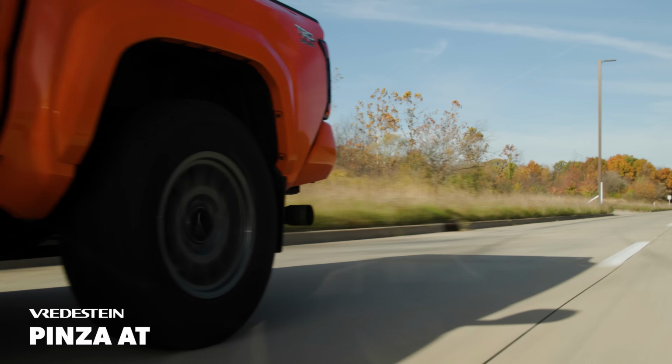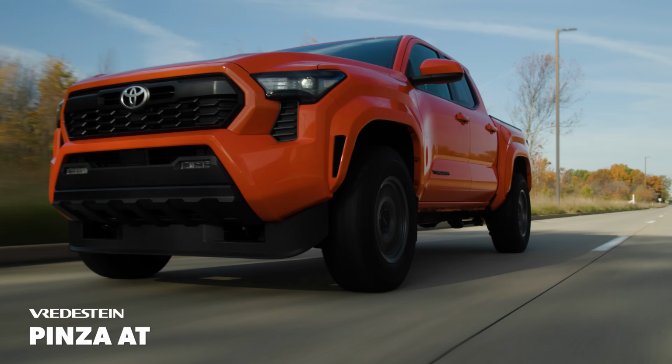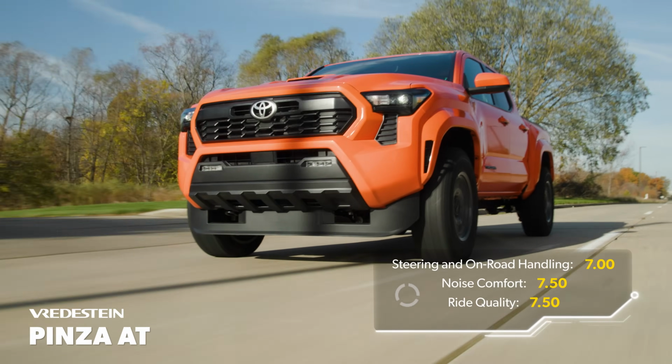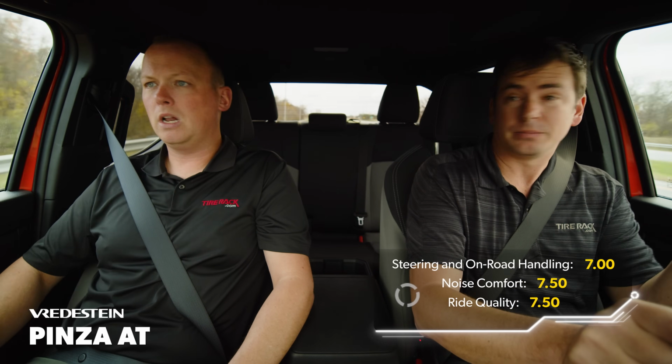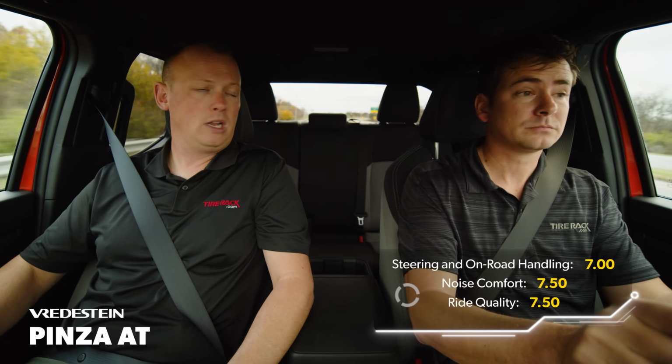It doesn't stand out in any way. It's just pretty direct, reasonably well responsive, feels good driving straight ahead, has nice on-center, self-aligning torque. It was just a good job. Like you said, no bad habits, which is a win for even an on-road all-terrain.